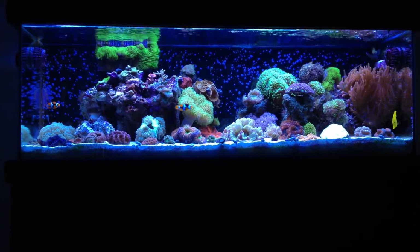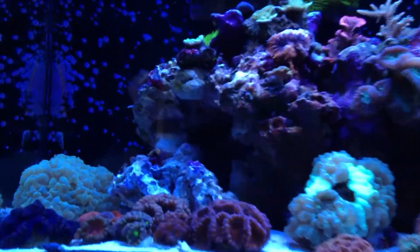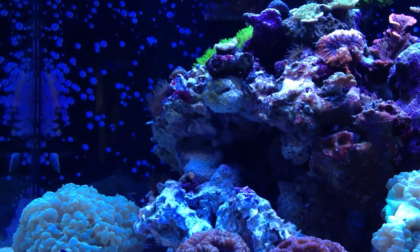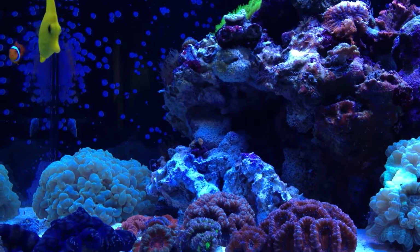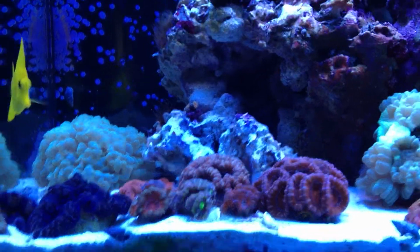Had to redo the rock work on the left side of the tank. This area here, as you guys know, in the past, is where the clownfish had their frog spawn that they were just in love with. Had to redo the rock work. Reason for that was, to make this a real short story, I've been finding more of those polyclad flatworms down here in the refugium, just in this little spot here.